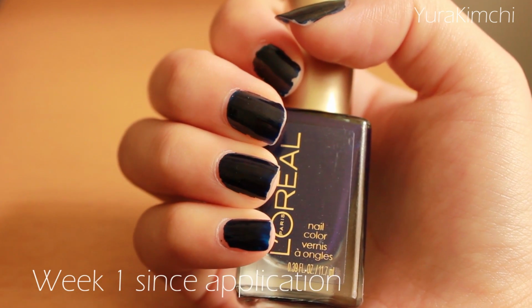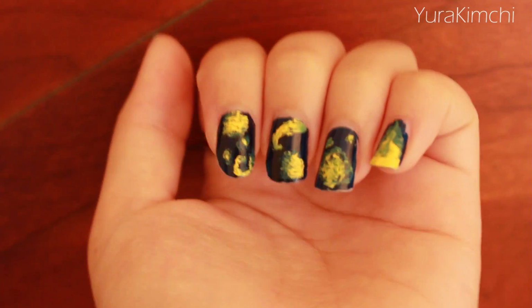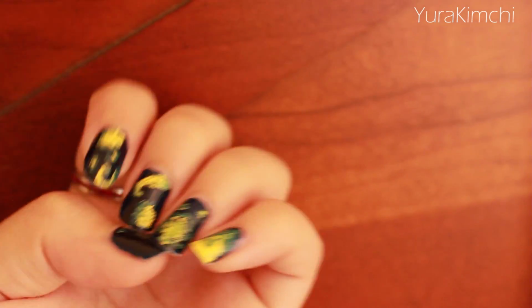It lasts pretty long and it doesn't chip as much, and I've been reaching for this for the month of September since I was getting prepped for fall, and I've been waiting for fall all this time. Lately I've been playing around with it to make Van Gogh inspired nails with my other yellow nail polish, so that's been fun.